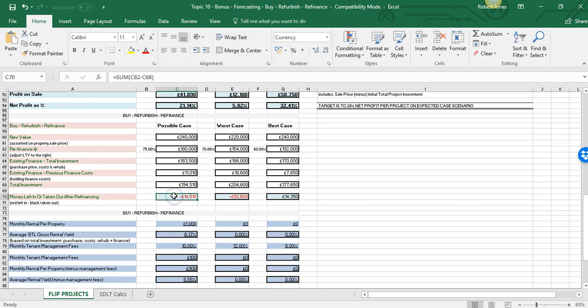And then that shows you what you're going to be leaving in the deal when you go to refinance it. So if you were using 100% leverage to do the purchase and the refurbishment, and then you would get a value of 240, and then a mortgage for 75% loan to valuation at the end, you'd be pulling £180,000 back out of the deal on that new mortgage. That would cover most of your original investment, about £3,000 left in, but you've also got your finance costs on top of that, and it gives you an idea of what your total left in deal is going to look like.